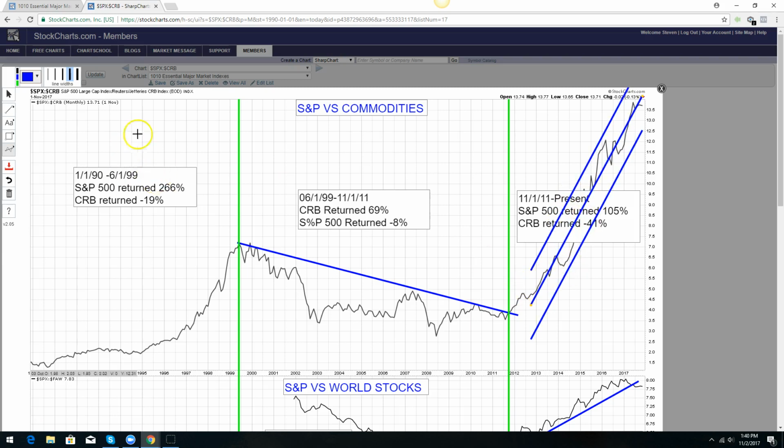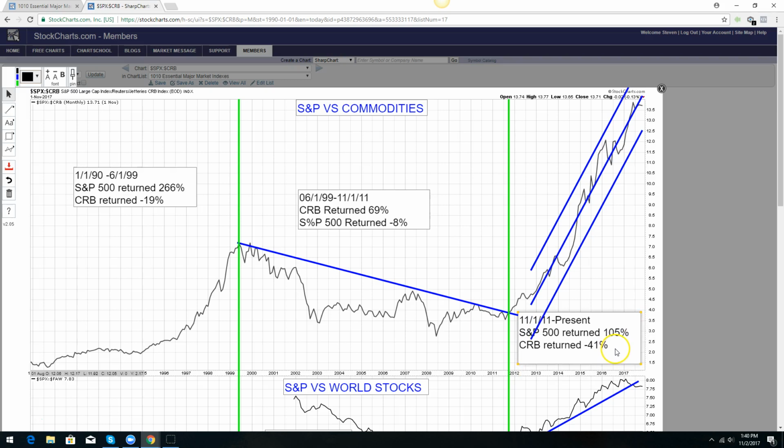Okay, so this is the commodities, S&P versus commodities. It's been roaring higher, right? Here, let me kind of move this out of the way down here so you can see this. So it's been roaring higher. Well, towards the top, commodities are maybe going to come down and test this trend line. This is a monthly chart, so it could take a year to get down here.